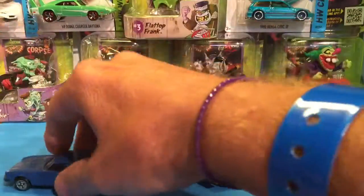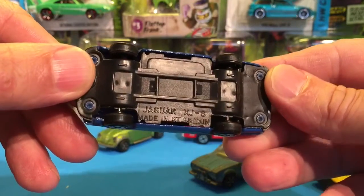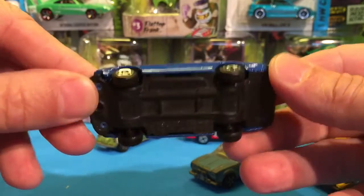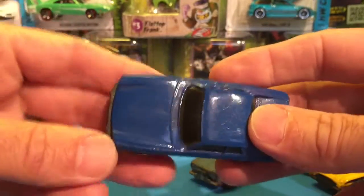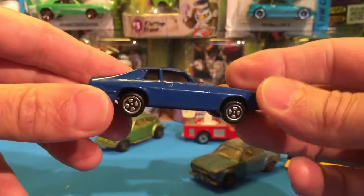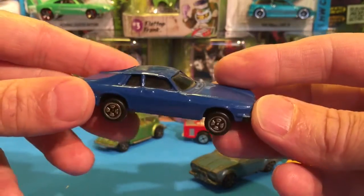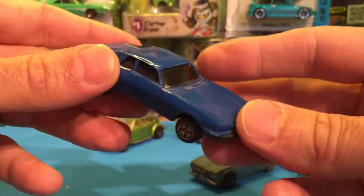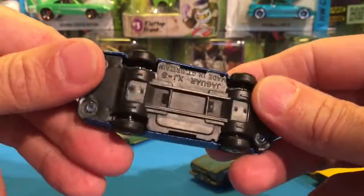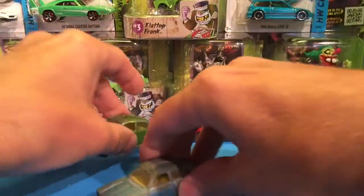Nice. Here's another late Corgi. XJS. Again, doesn't say Corgi on the base, but it's quite obviously a Corgi. I think you remember the last time I found one of these, it had James. Well, I actually find it. No, Steve sent it to me. It was the Saint car. But this one doesn't seem to have an interior or anything. Very simple. A couple of nice Whizzwheels as well.